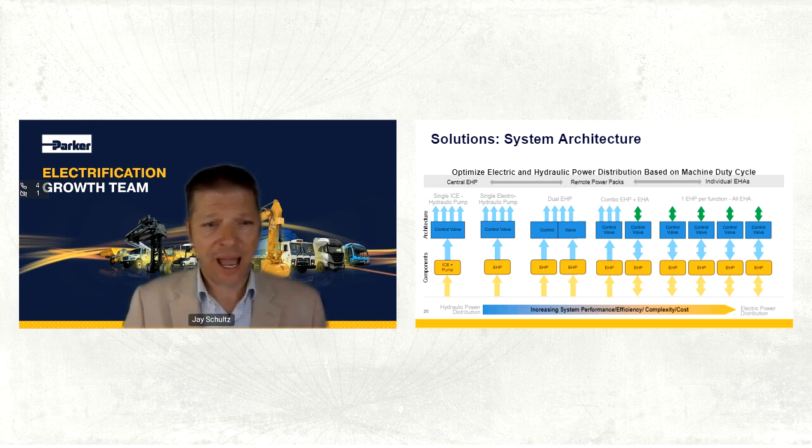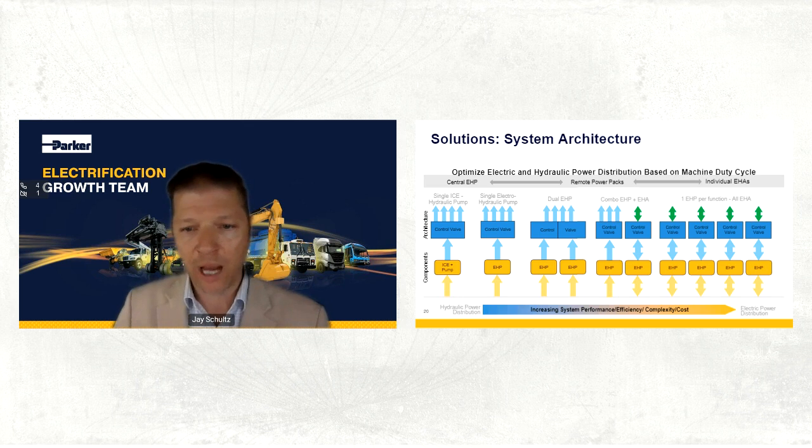And in doing this, as you are increasing the system performance and efficiency, you also inherently increase the complexity and the cost. So that's the downside. But as you'll see, hopefully, the argument that's made for re-architecting your hydraulics will actually pay dividends in terms of energy utilization.